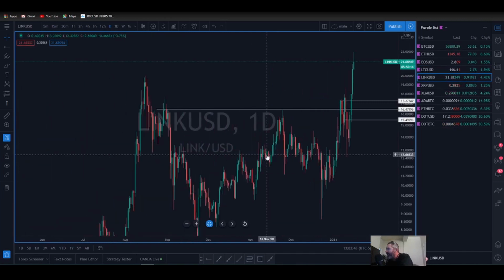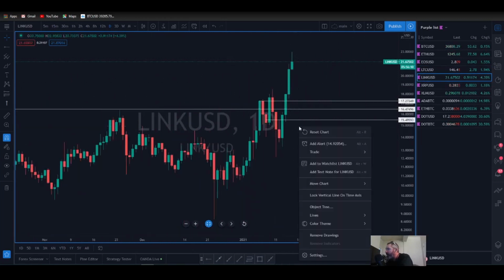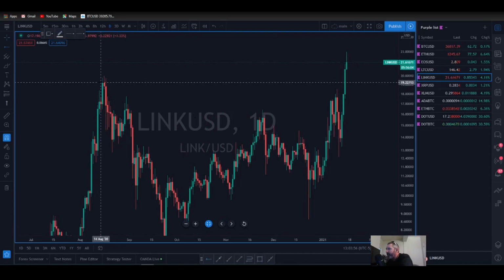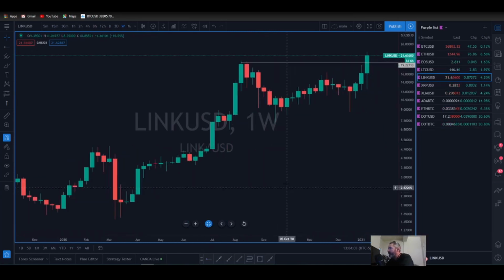Also, Link has broken out. This thing is gone. Love it. So not really much to do here. I am almost positive this is an all-time high on Coinbase's chart. It damn sure is. And that is a strong weekly candle. You got 1 day and 6 hours left on this close.